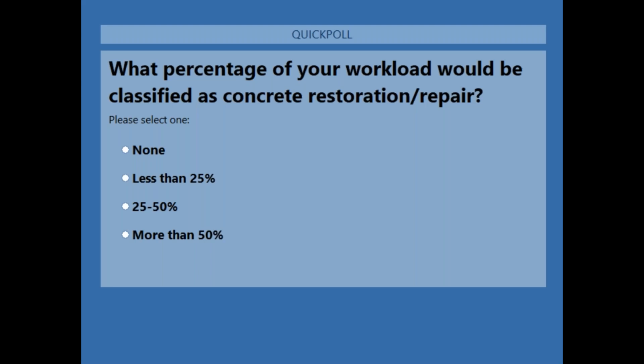What percentage of your workload would be classified as concrete restoration repair? All right, just give it a few more moments here. Let everybody respond.